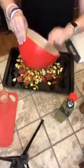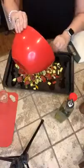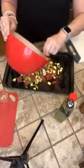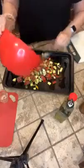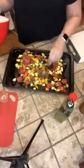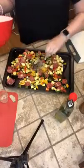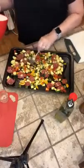And like I said, this recipe is so versatile. You can do this on the grill, in a grill pan. You can do this in a cast iron skillet on your stove, or you can do it like I'm doing it in the oven under the broiler or just on high heat.